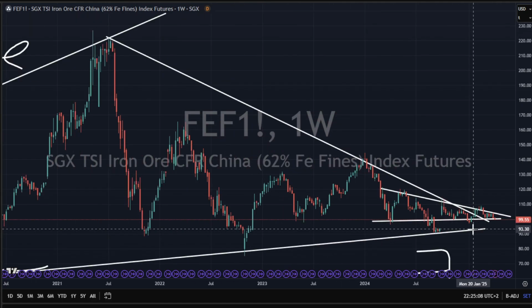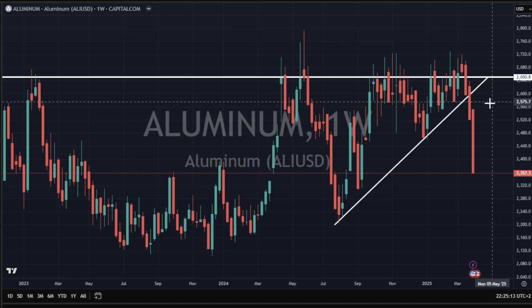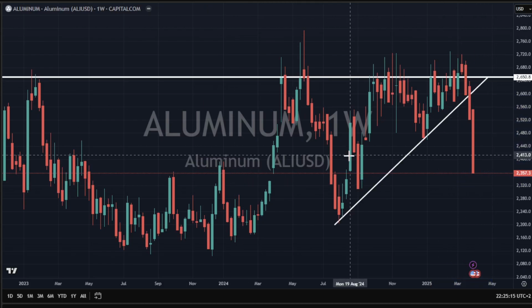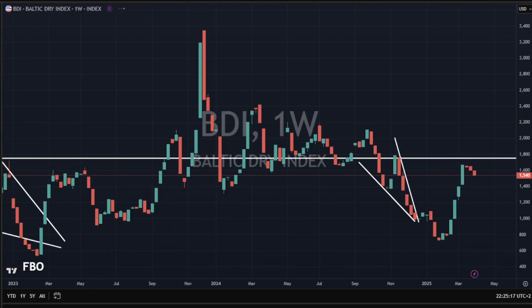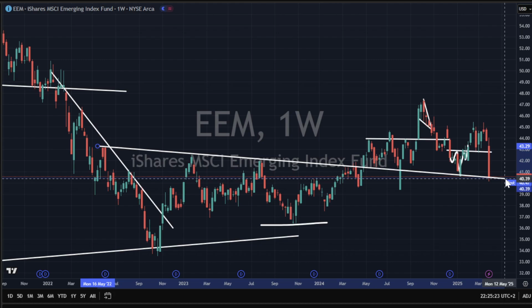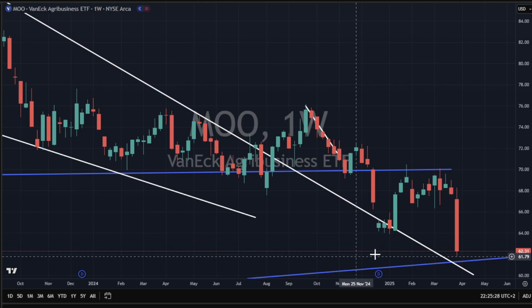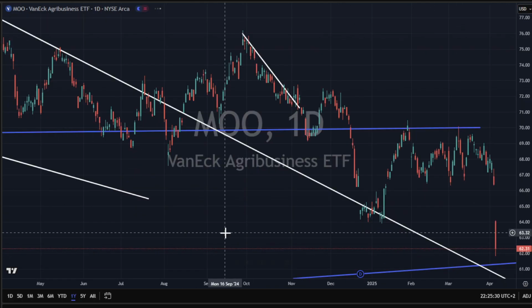That's actually holding on like a beast compared to everything else. Aluminum down 3%. There's some stronger selling pressure there, just like everything. Baltic Dry Index down 2.7. We got emerging markets down 5.5% back to support. We'll see if that holds. Support's about right there. We've got MOO down 6%. That's fallen too, just like everything else in the market.